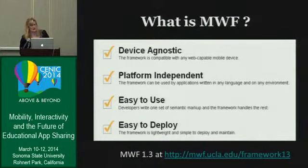A little bit of background for those that aren't familiar with what MWF is. MWF stands for Mobile Web Framework, and the idea is that it was device agnostic. Any device with a browser could leverage the tools built with that framework. It's platform independent, so at least on our campus, we have a variety of tools. We have .NET, we have Java, we have PHP, we have the whole nine yards.